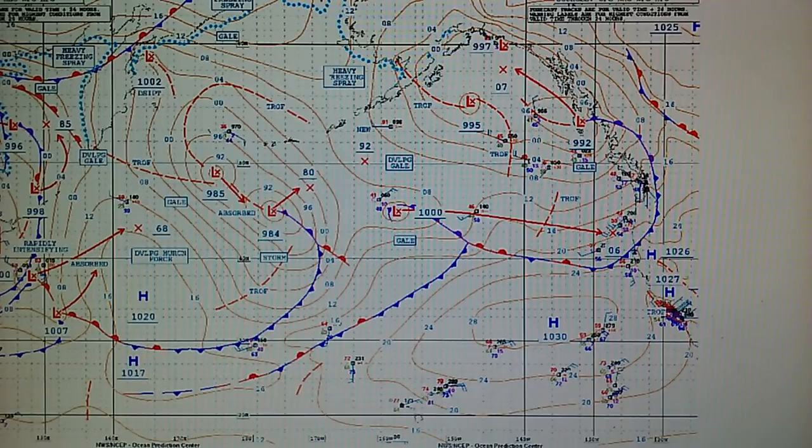4th and 5th. We had that windstorm. But during the entire month last year, we didn't have one single drop of rain for the entire month of December. So that's something that we very rarely ever see. But we saw that last year. And this month, we should be having a lot of rain based on the pattern here.